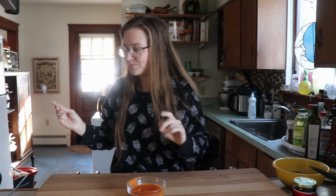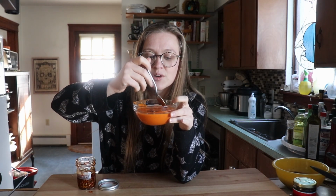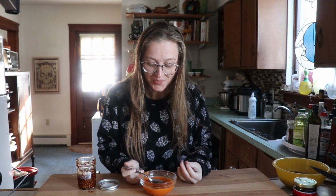I have an idea though. Because we have salty, sour, sweet, umami, bitter, I kind of want to add some spicy too. I'm just gonna add a little bit of this homemade chili oil. That gives me so much joy.